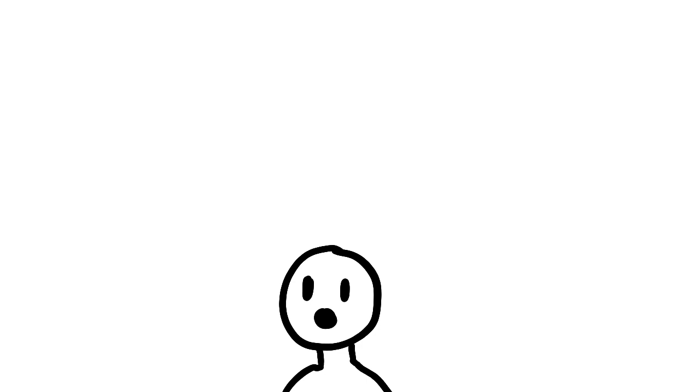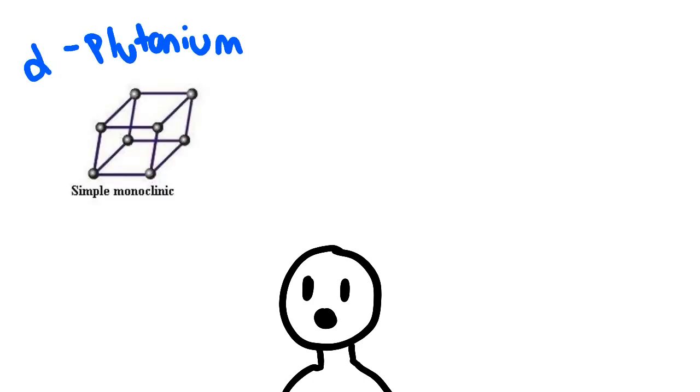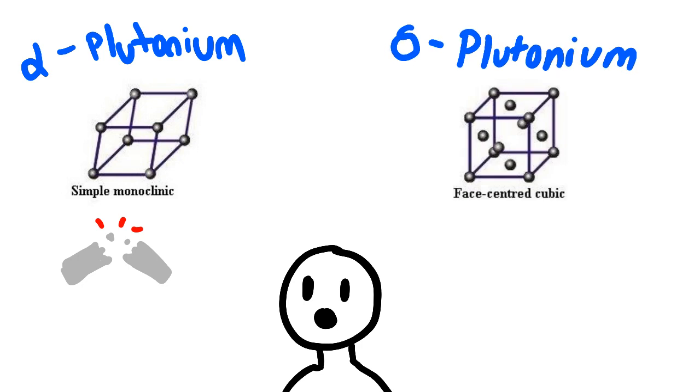As plutonium's crystal structure changes, so do its physical properties. For example, the alpha phase, which has simple monoclinic structure, is brittle, while the delta phase, when stabilized through alloying with other metals, renders it quite malleable.